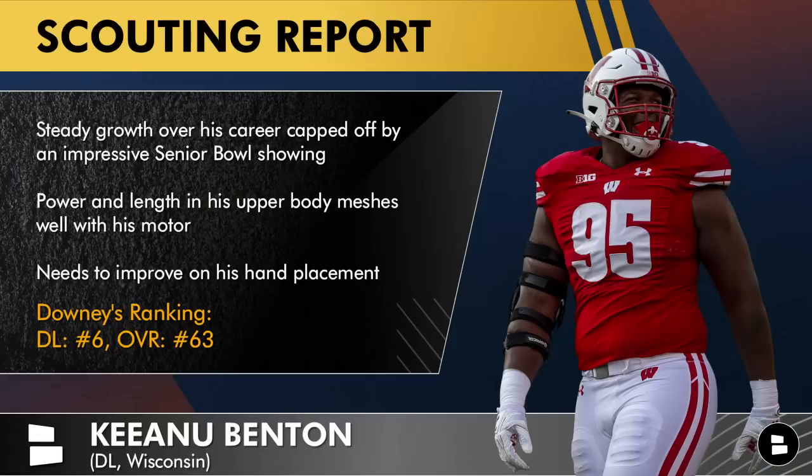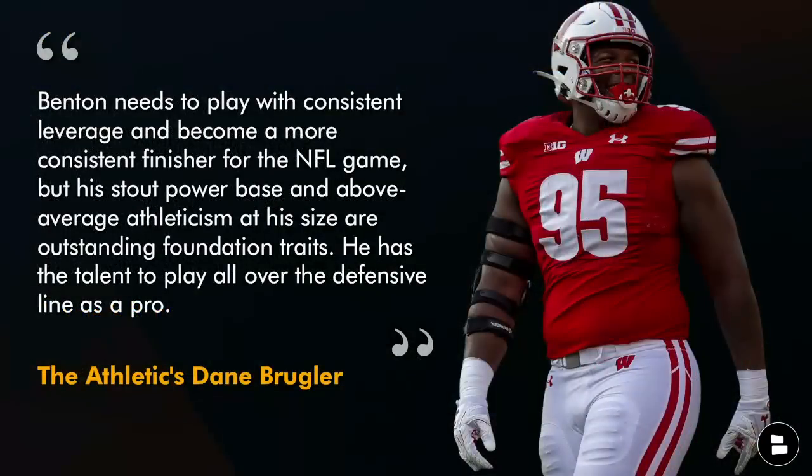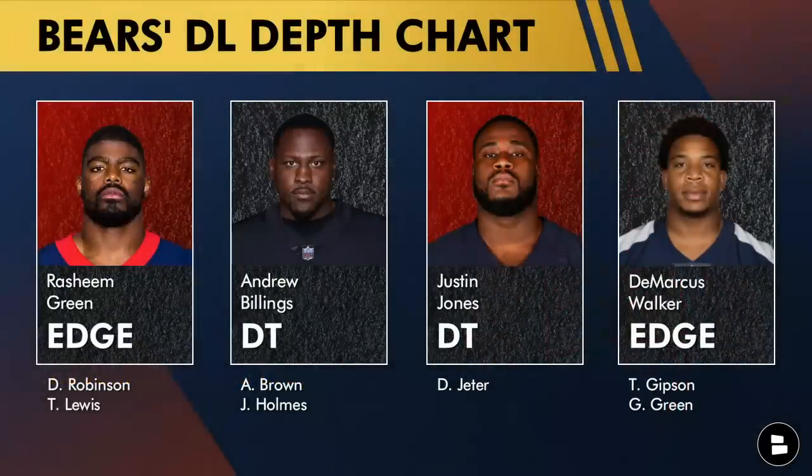He's got good power. He's got to improve his hand placement a little bit, but I think the versatility here is pretty intriguing. Dane Brugler says that Benton needs to play with consistent leverage and become more of a consistent finisher for the NFL game, but his stout power base and above-average athleticism at his size are outstanding foundation traits. He has the talent to play all over the defensive line as a pro. And I think that's what I like about Benton. He could play both defensive tackle spots.